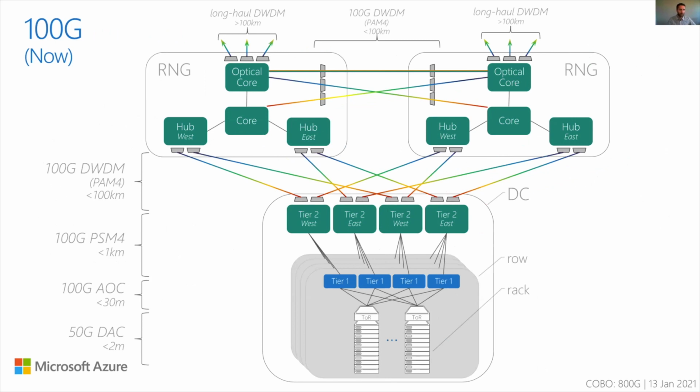So just summarizing what this looks like for the 100 gig ecosystem, at 100 gig, down at the bottom, it's the DACs connecting the servers to TORs, 2 meters. The TORs to tier 1s, that's 100 gig AOCs, 30 meters. Tier 1 to tier 2, 100 gig PSM4s at 1 kilometer. And then 100 gig DWDM PAM4 connecting the data centers to the regional hubs and the regional hubs to each other. We egress the regional hubs going toward the capital I Internet and toward our private backbone to connect to other data centers across the world using more traditional long haul solutions. So this is what it looks like at 100 gig.